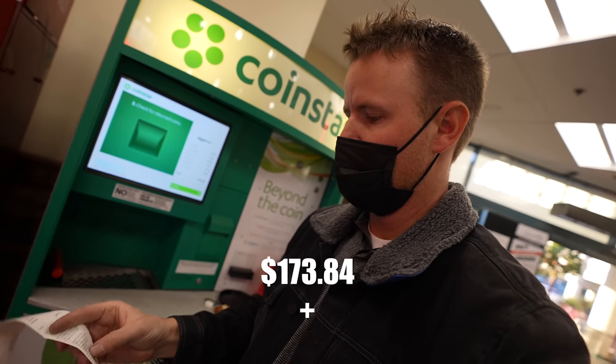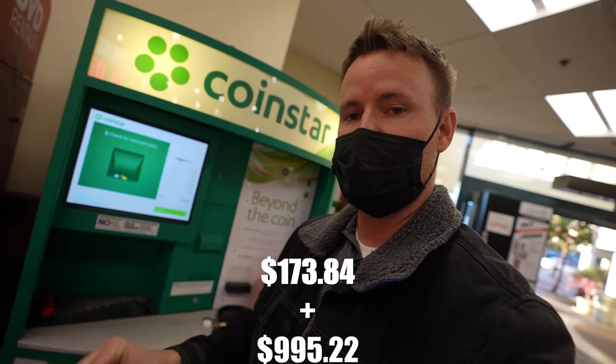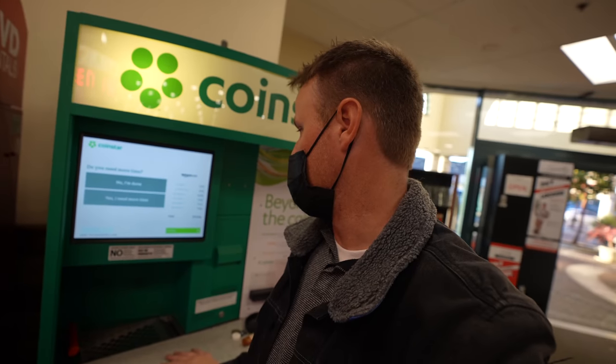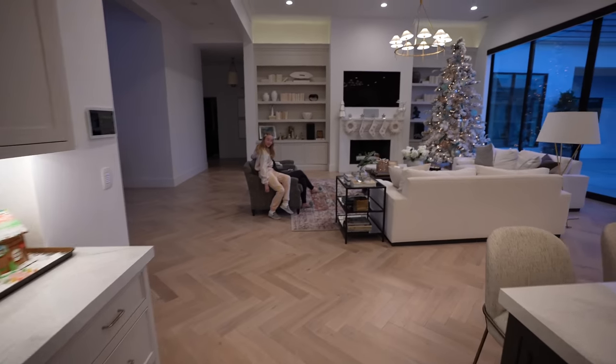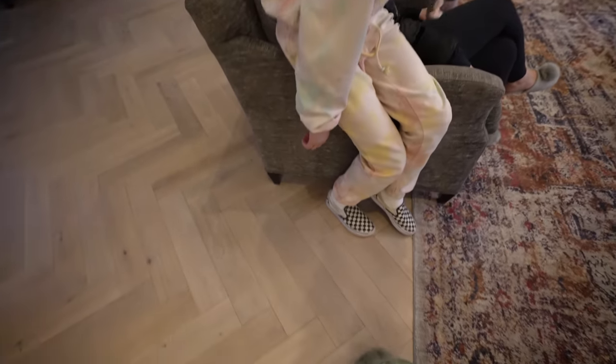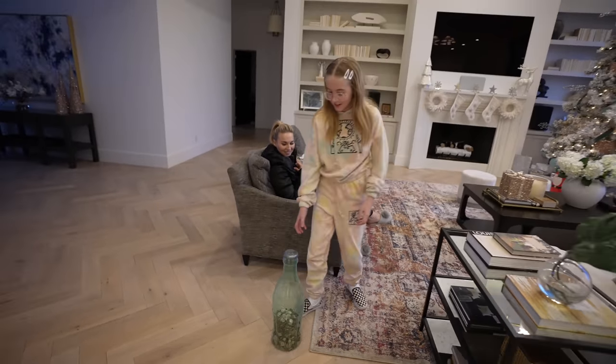173.84 plus the 995.22. This is the total on the screen. This is just a portion of the coin locker. London, do you want to come with me to the coin store to cash this in? Sure. Okay. You carry that and then let's go.